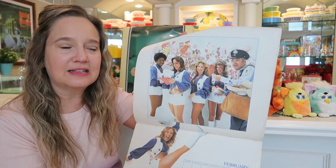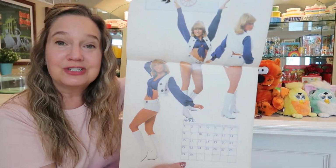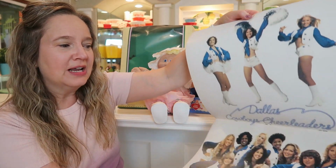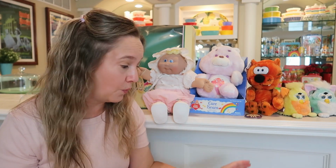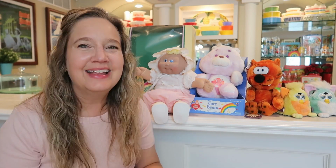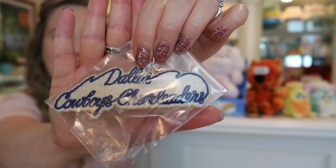And by the time I was about 5, I filled out this thing that said, what do you want to be when you grow up? And my teacher helped me write the words. And I wrote that I wanted to be a Dallas Cowboys cheerleader. So I actually wrote, I either wanted to be a Dallas Cowboys cheerleader or a librarian. One of the two. If the cheerleader thing didn't work out, then I was totally going to be a librarian. I didn't do any of those things. And then at another sale, I got this vintage Dallas Cowboys cheerleader patch.